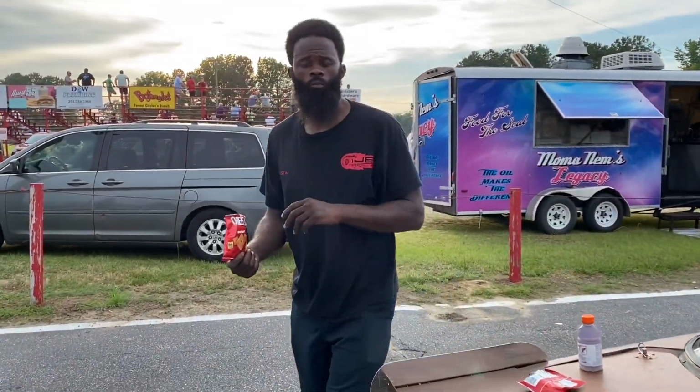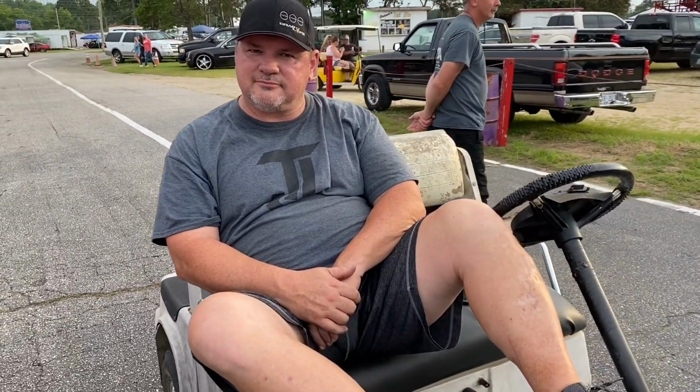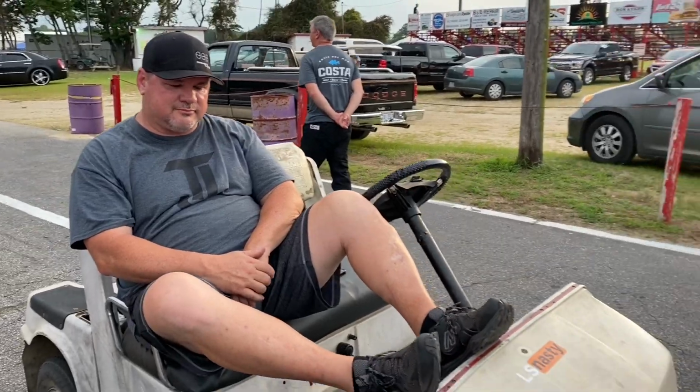What do you think about the track? Track's pretty sticky today. Yeah, it's pretty nice. So the track is not bad. We were expecting it to be a little slicker than what it is. But I mean, they're doing a good job with the track.